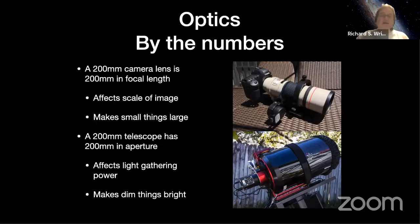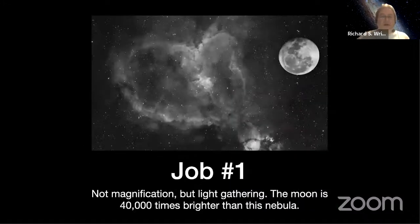It's very surprising, but a lot of the things that are over your head are actually quite large. Here's an image of a deep sky nebula next to a photo of the moon. I did not take this with one exposure, all right? You can't take a picture of a very bright object and a very dim object at the same time. But I did take this with the same camera and the same lens. It's actually a 200 millimeter telephoto camera lens hooked to a camera.